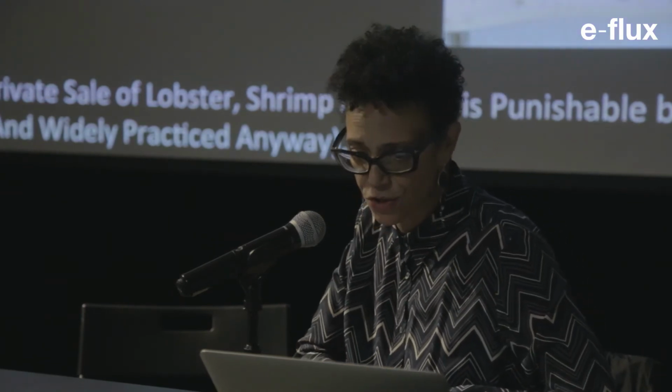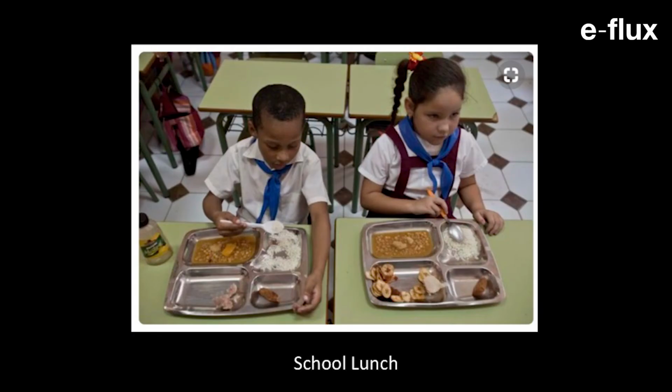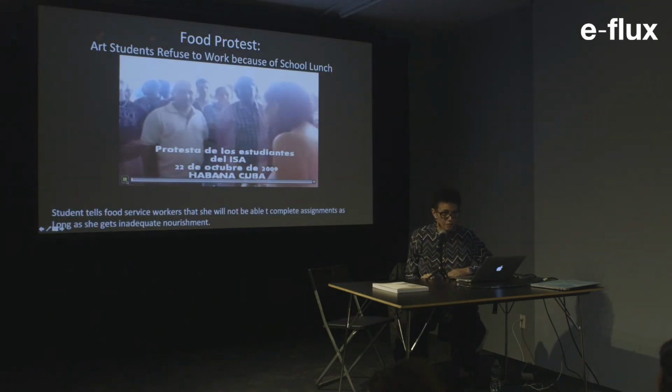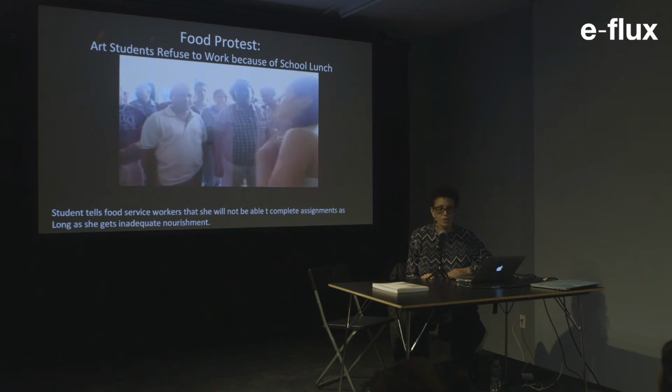Okay, back to the school lunch. So here's kids with their school lunch, and when they're little, they probably kind of grin and bear it and don't say much about it, but older students have started protesting the food, which is basically the state food. That is the state's version of a proper meal, right?